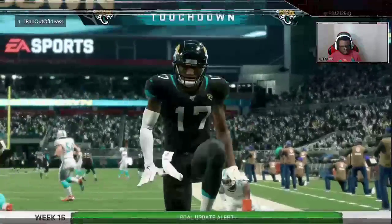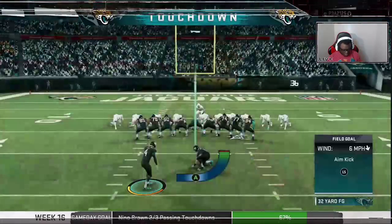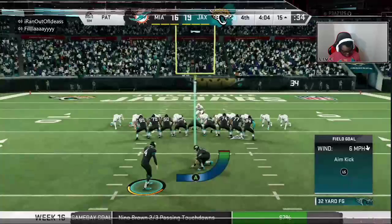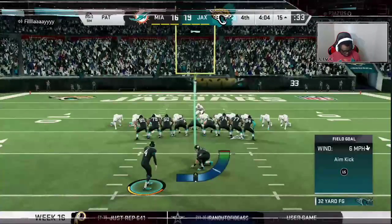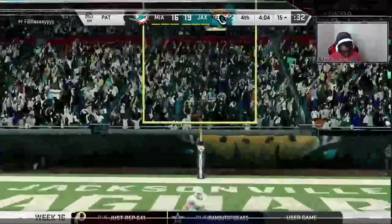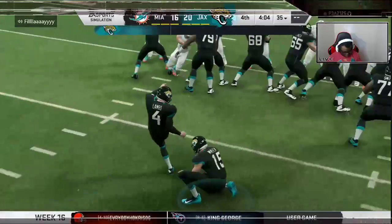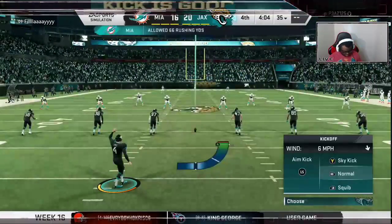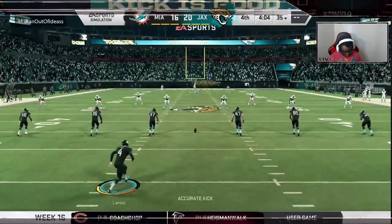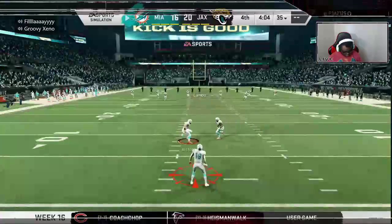And he takes it in. Touchdown, Jacksonville. DJ Chark with his 13th touchdown of the year and second of the game. And once again, the Jaguars are back out in front. A good hold in these wet conditions. The point after is up and good, and that will make this a 4-point game. And now after the touchdown, he'll kick this one away.